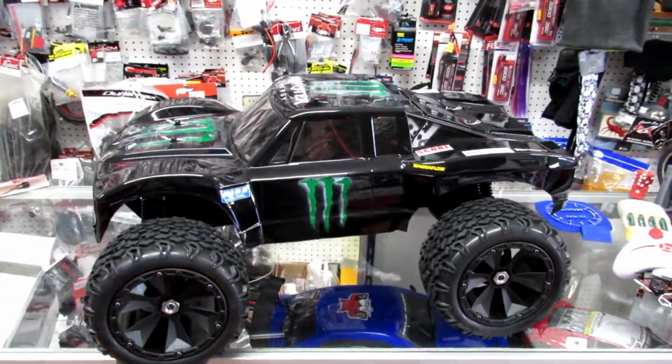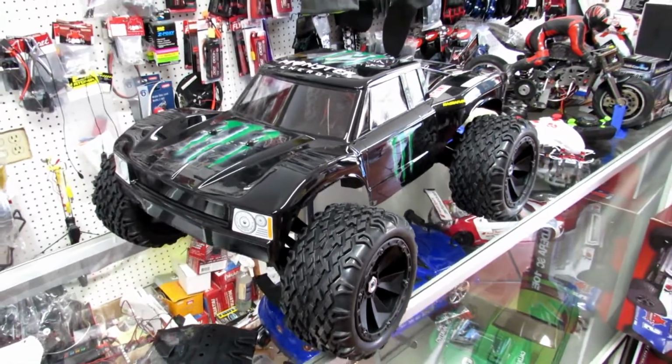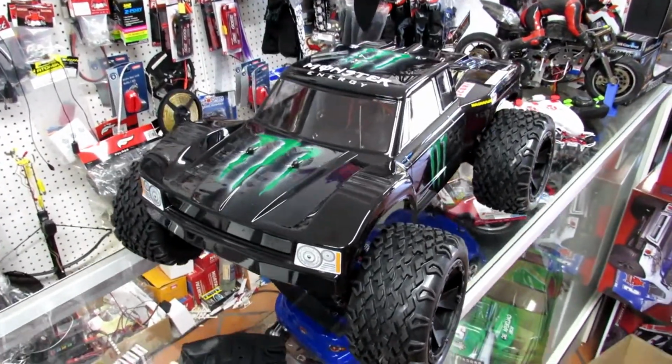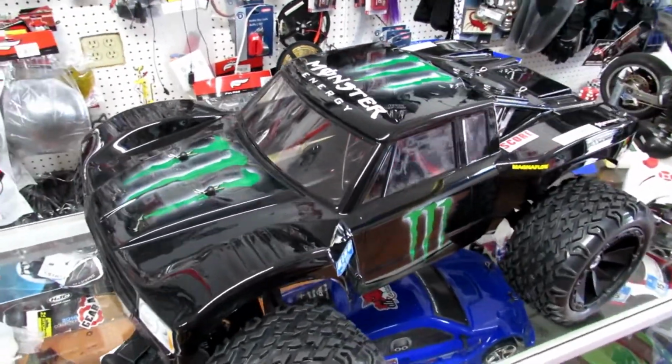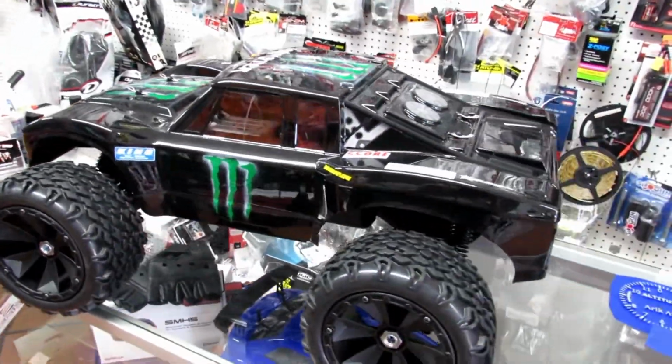It's going for $500. Yes, it's a little bit more expensive than just buying a regular Terremoto, but it has a body that took about 2 weeks to paint. It's nice and shiny, and you're gonna have the coolest truck on the street.